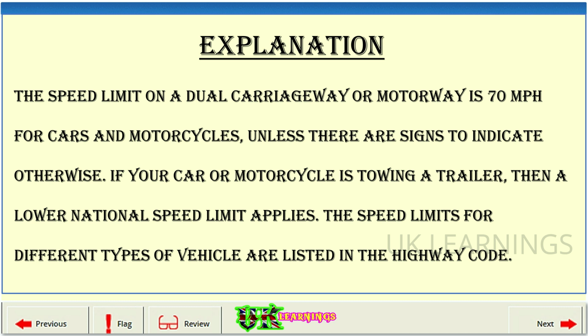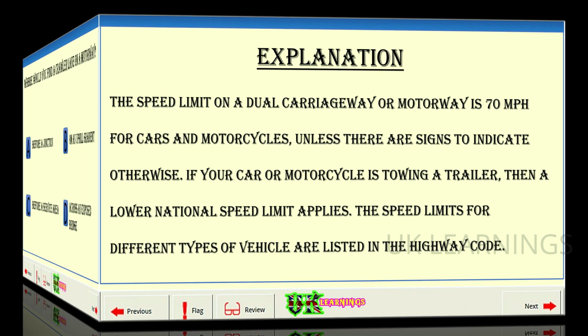Explanation: the speed limit on a dual carriageway or motorway is 70 miles per hour for cars and motorcycles, unless there are signs to indicate otherwise. If your car or motorcycle is towing a trailer, then a lower national speed limit applies. The speed limits for different types of vehicle are listed in the Highway Code.